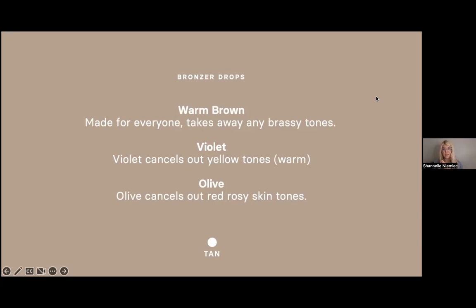in the skin. So somebody like me, I'm cool. I'm kind of pink. I'm probably a little neutral, but mostly cool. Violet's gonna look super purple on me, and you'll see why here soon. So really violet should be used more to cut someone's skin that has those more warm yellow tones, okay?